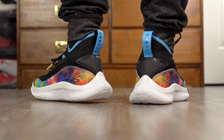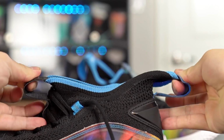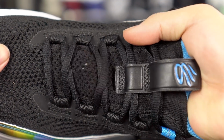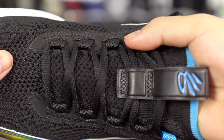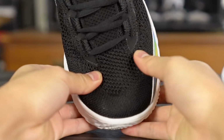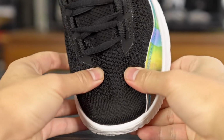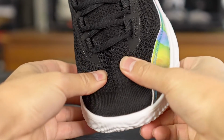But the materials are really nice, right? So I love the ankle collar, it feels great. Also that stretchy knit where the tongue's supposed to be, that feels really comfortable when it stretches over your foot as well. And then the overall knit material feels really awesome as well. Like I said, it feels like a sock. So that's what makes the shoe overall really comfortable. Just don't expect a whole lot from the cushioning setup.